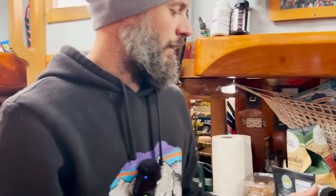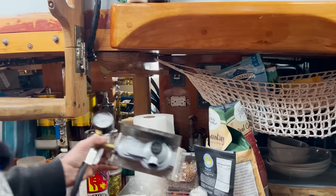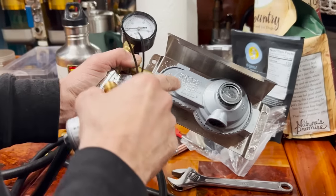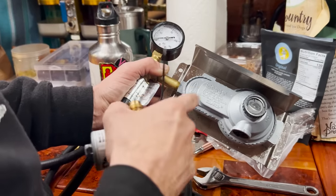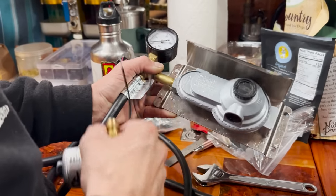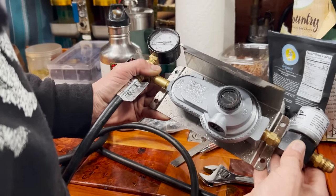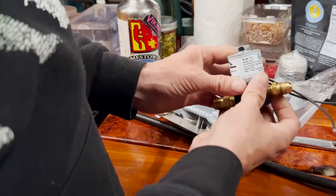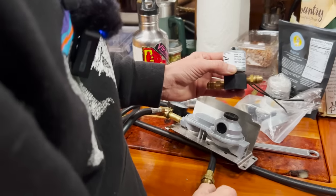So this solenoid gets mounted inside the propane locker. So we've got our pressure gauge. We've got our regulator because we don't want full tank pressure. We just want a couple PSI coming out. So that's what the regulator's for. And then we are going to add the solenoid, which needs to be wired up. And then that'll go to the propane, which will go through the bulkhead and into the boat.